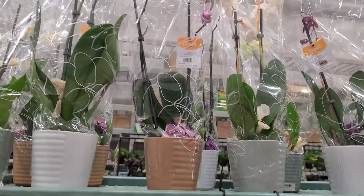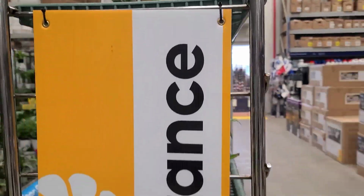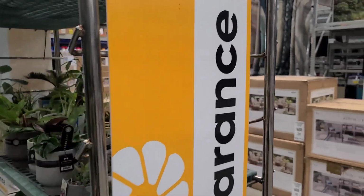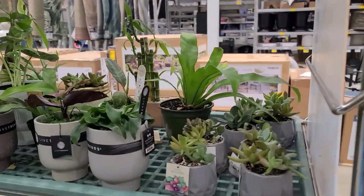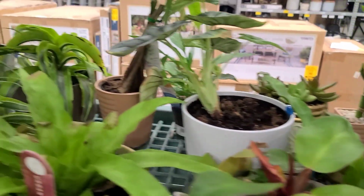There's some more bromeliad, lots of orchids that look fine, honestly. I think they just try and get rid of them because they have so many. But that's really it, you guys, for the Lowe's here in Tilton, New Hampshire.